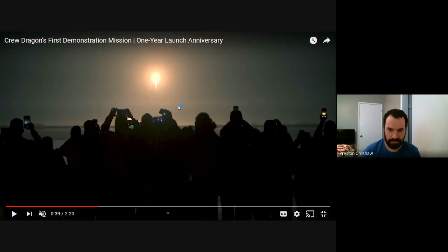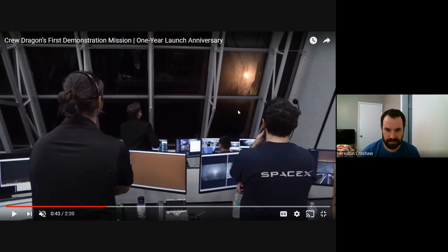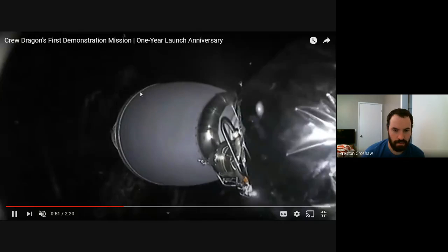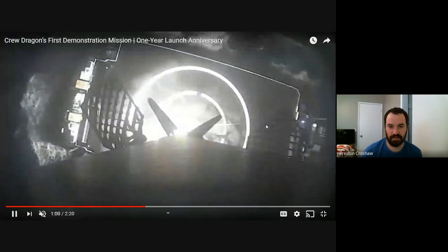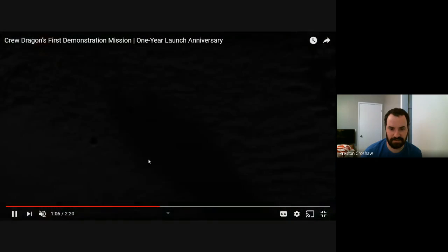And this is the SpaceX team in the NASA launch headquarters there at Cape Canaveral. This is Elon Musk right there, the CEO of SpaceX. So there's the stage separation, there's the second stage engine, and then here's the first stage coming back to land. So remember, this is the only rocket that can do this, the Falcon 9, that can return a stage. And then there's the separation of the Dragon.